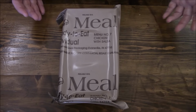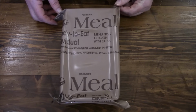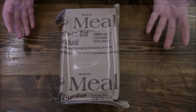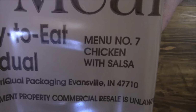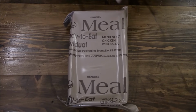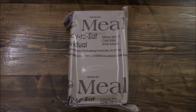Hey everybody, going back old school. I believe this is either a 2007 or 2009. Don't really recall, but this is one that I don't think I've really seen. This is chicken with salsa, menu number 7. And like I said, we'll figure out kind of what date it is when we open this thing up and check out the date codes.